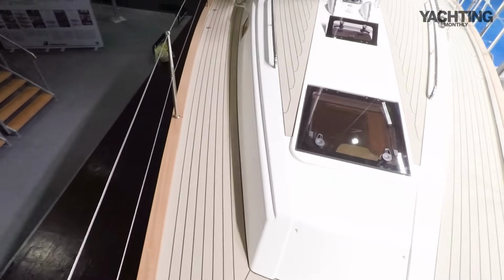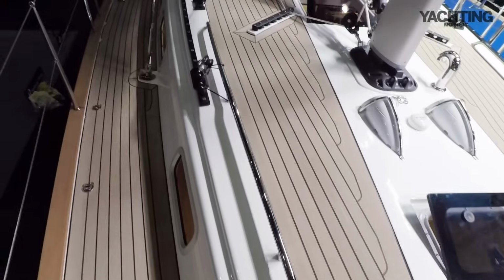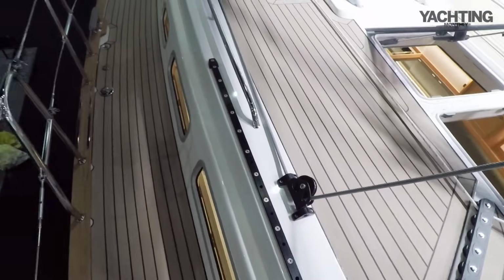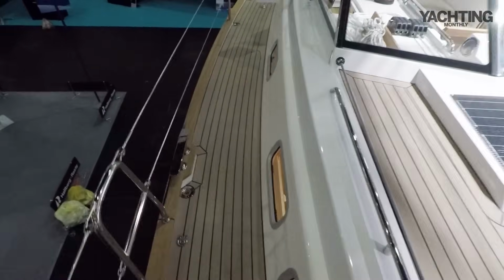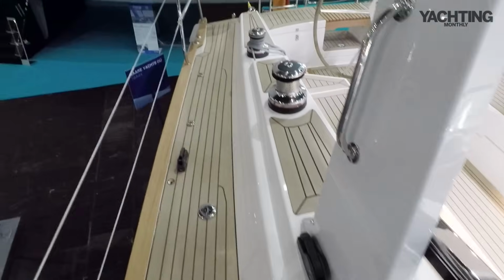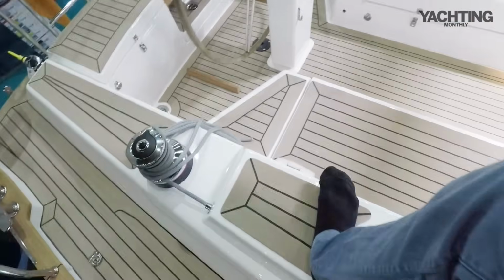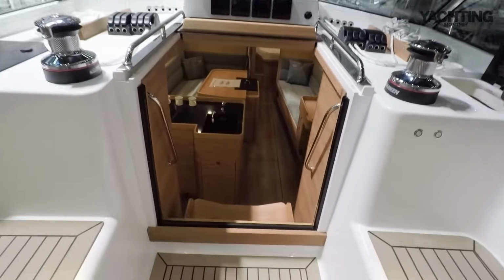Righty-ho, let's move aft. Here we go, along the starboard side deck, past these handrails, deck dividers. Sorry, we're a little bit late at the show here, staying into the evening, so the lights are going off, and let's go back to the cockpit. Stepping back into the cockpit is nice and easy, either straight over the coaming or on top of the coaming, and back down. Right, let's head below.